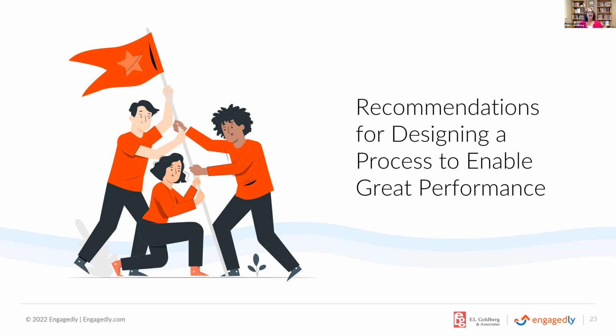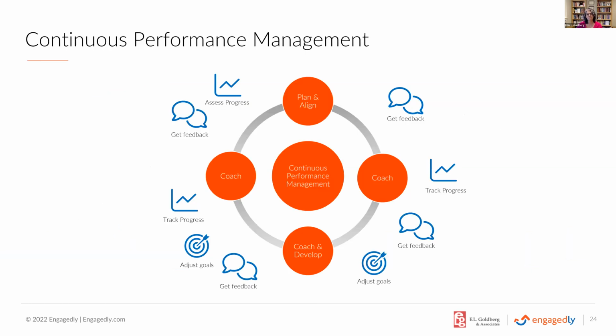So with all that as background, I want to get into my key recommendations for designing a process to enable greater performance. In my research, those companies that had a continuous process, regardless of whether or not they included ratings, were significantly more likely to achieve their desired outcomes than companies that had an annual or semi-annual process. So those of you out there who said that you had an annual process, companies that have moved to this more continuous process are getting more of what they want out of their process.